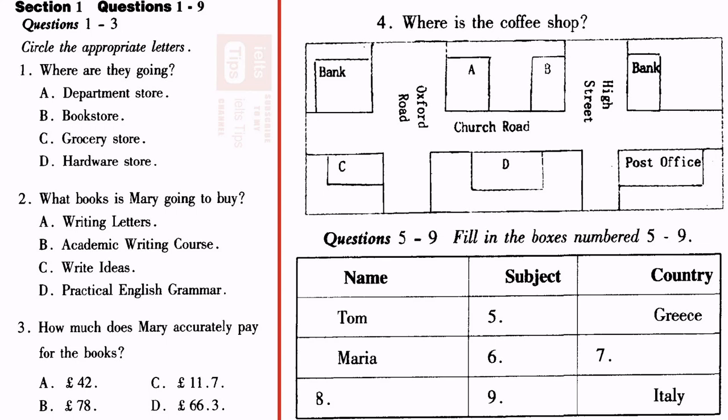The test is in 4 sections. Write all your answers in the listening question booklet. At the end of the test, you will be given 10 minutes to transfer your answers to an answer sheet. Now turn to Section 1.